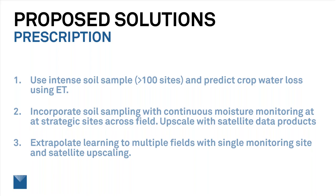Once we finished with that, the grower was so excited with what we'd learned in 2018, and I'll show you why in a moment, that he wanted to extrapolate that learning to multiple fields with now a single monitoring site and try to use satellite to upscale that. So instead of the multiple monitoring sites in this one field, he chose to try to use a single site and try to upscale the best we could.